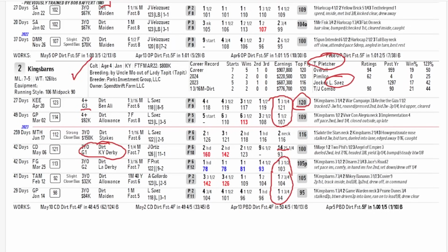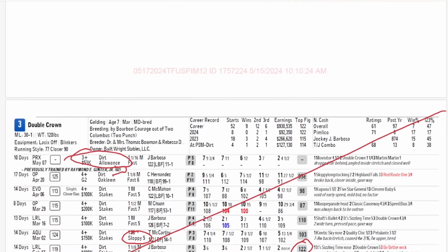He was unbeaten going into the Kentucky Derby last year, and since then has continued to do well. He won a grade 3, the Ben Ali, at Keeneland a few weeks ago. Had his best speed number to date at 120. So the 2 is a horse that I like and will be using, probably my top horse in this race.